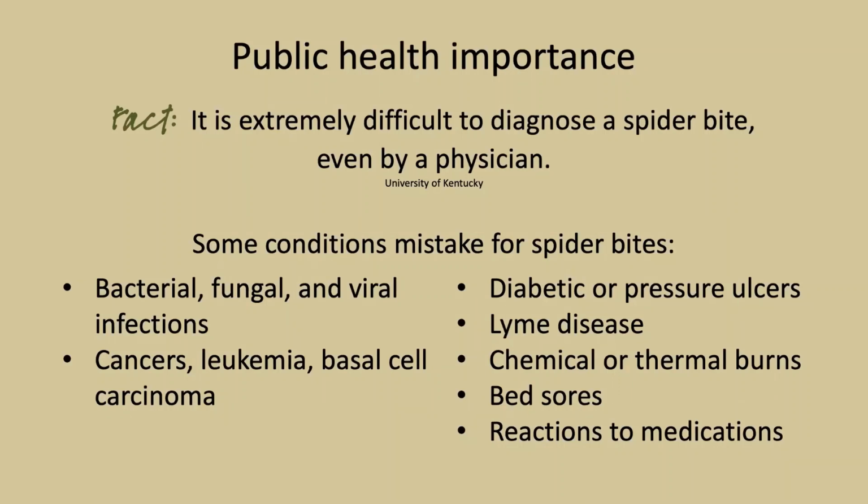But several misdiagnoses have arisen from outbreaks of drug-resistant infections by Staph aureus. Those are MRSA infections, and that bacteria produces a painful skin lesion that resembles a recluse bite, but that bacterium can run rampant in close living quarters like hospitals, nursing homes, summer camps, military barracks, correctional facilities, venues like that. Similar looking lesions can also be caused by other types of insects and arthropods.